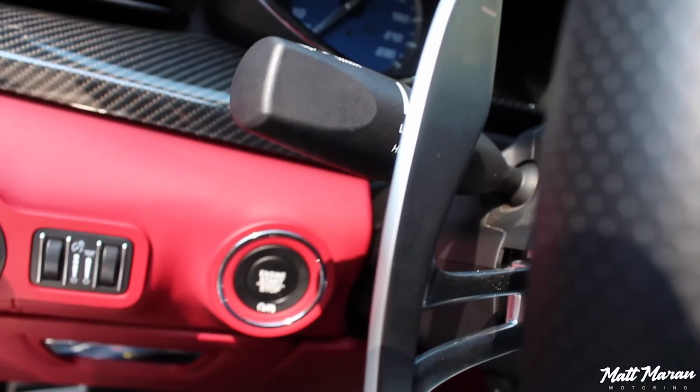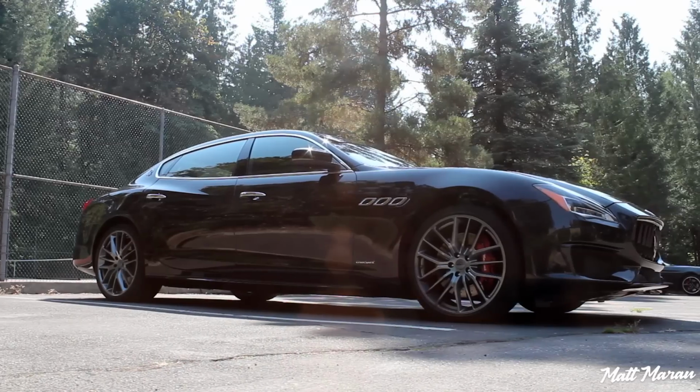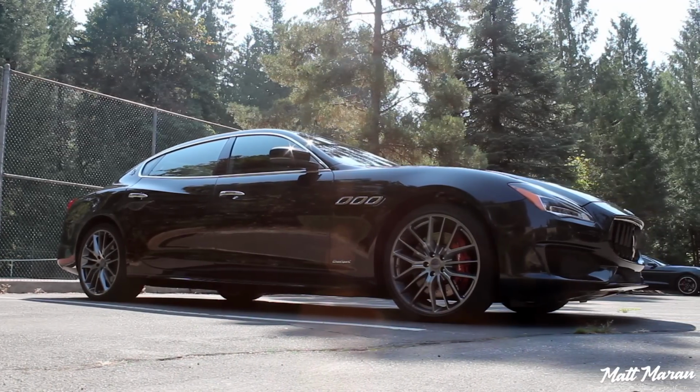So, of course, the keyless access, keyless entry, push button start. So you just leave the key in your pocket, hit the engine start button, which is on the left side of the steering column here. And it starts right up. All right, so setting off in the 2018 Maserati Quattroporte GTS.